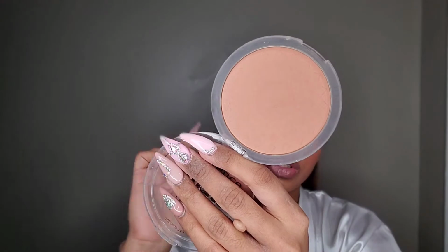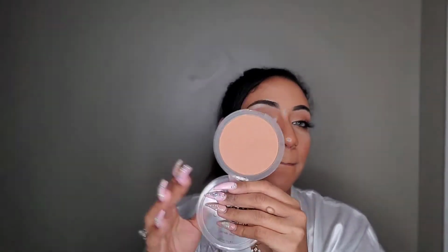Thank me later. So after pressed powder, I have bronzer. So I have two, well, 1 to 2. It's hard to explain. The first thing that I have for bronzer is from Essence. This is their Sun Club Matte Bronzing Powder in, I believe, 02 Sunny. And this is pretty big.